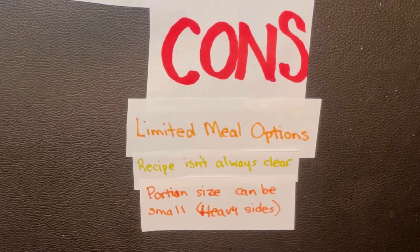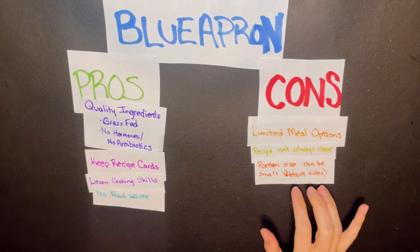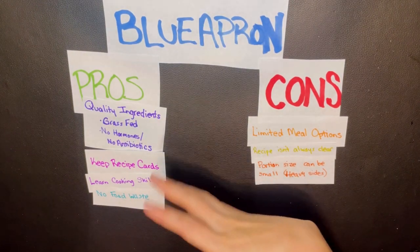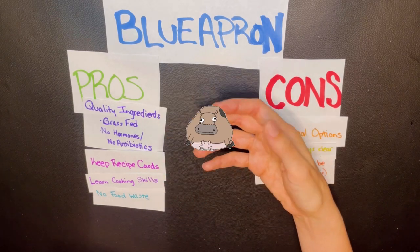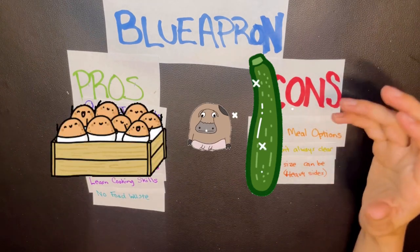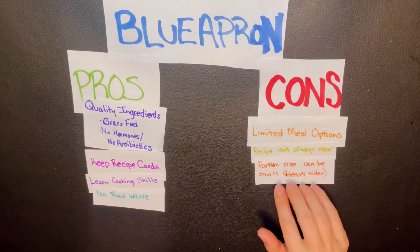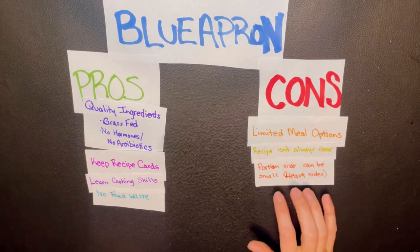Hopping back over to the cons, portion size can be small. And what I mean by heavy sides is they give you a zucchini as big as your arm. So I think they're hoping that you fill up on the sides rather than the actual star of the dish itself. You're gonna get a 5.5 ounce steak, but then you're gonna get zucchini the size of your arm and like a heaping load of potatoes. So if you're really hoping that you get a lot of chicken or a lot of beef, I'm gonna say the portion size is small.